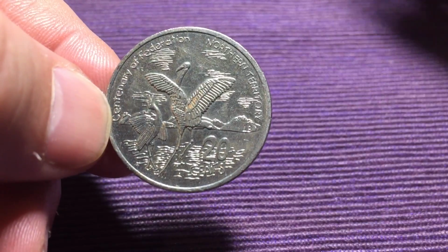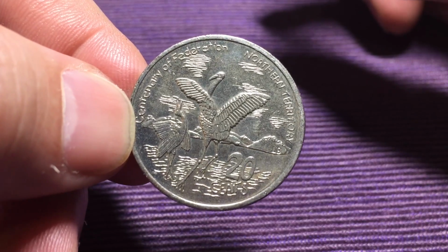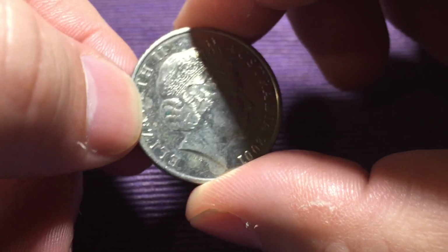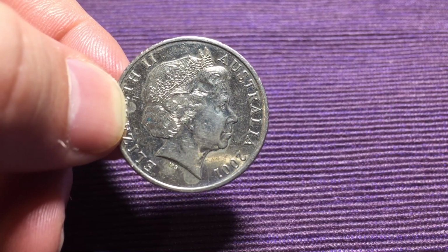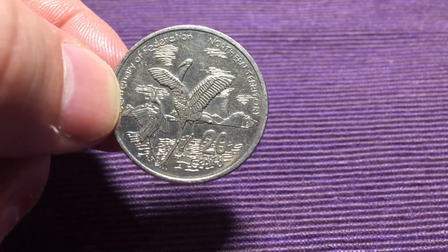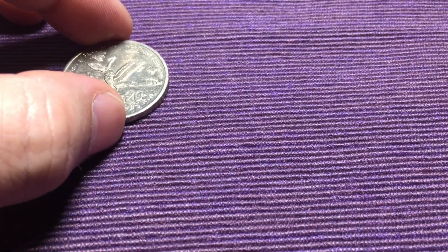So I just wanted to show you that one. It has a mintage of 2.1 million, and these sell for around $3 to $4 each, depending on condition. If you're finding ones from each state, they're certainly well worth keeping, but I find the Northern Territory version the hardest to find. So that's the first coin I wanted to show you in this episode.